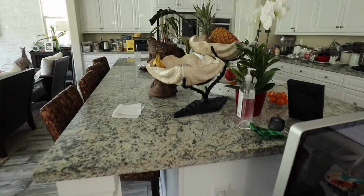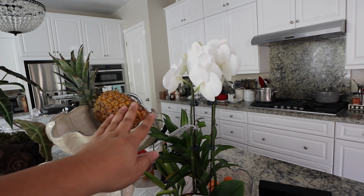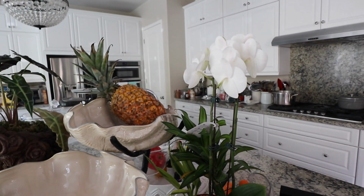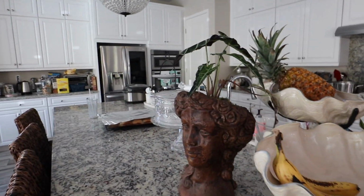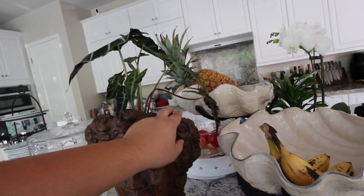I'm loving all my plants right now. Look at this, my beautiful new orchids that I got from mom. The orchids I got from mom are stunning. This plant is doing really well. I feel like it's looking really happy.